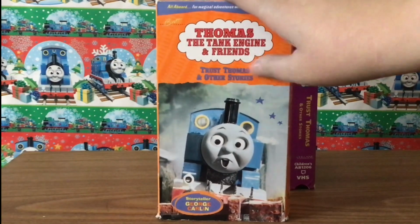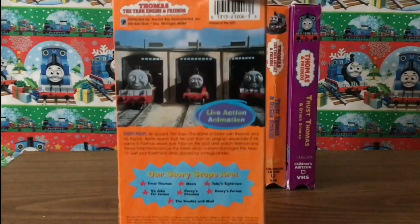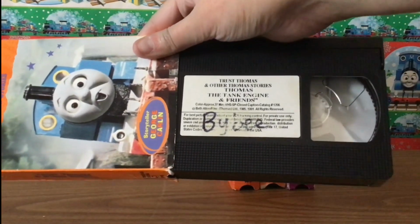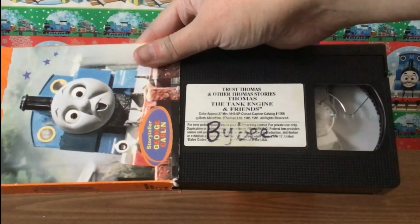This is one of my very, very favorite covers of Trust Thomas. This one is a Beth Allcroft label. Again, ignore the name on this. I don't even know what the hell it says.